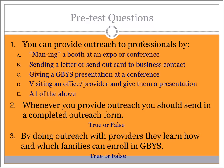Question 2. When you provide outreach, you should send in a completed outreach form, true or false? Okay. Question 3. By doing outreach with providers, they learn how and which families can enroll in Guide by Your Side, true or false?